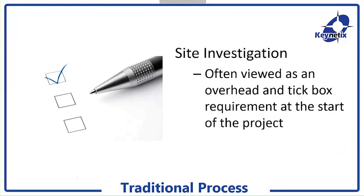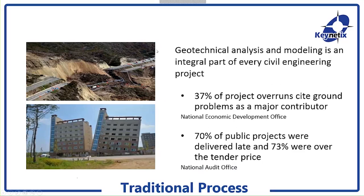It's fair to say that it is a very traditional process for a lot of people. A site investigation or ground investigation will quite often be seen just as a tick box at the very start of a project. We have to have a ground investigation done, so let's get it done as cheap as we possibly can so we can get on now with the real work. I may be being a little bit pessimistic, a bit negative there, but quite often it is viewed just as an overhead and not part of the main construction project. However, there are consequences with taking that view.